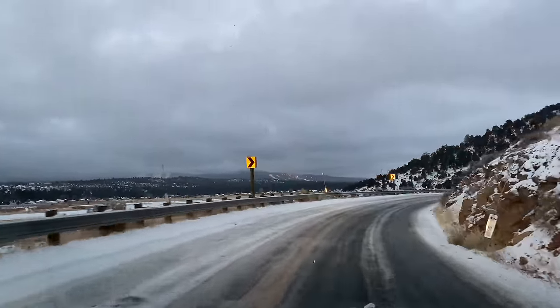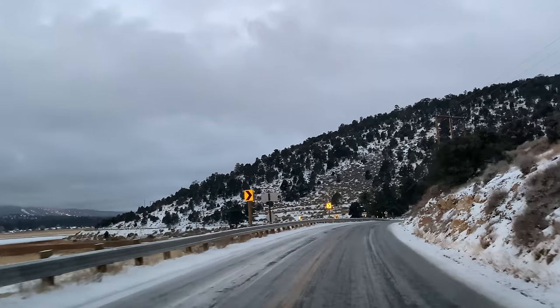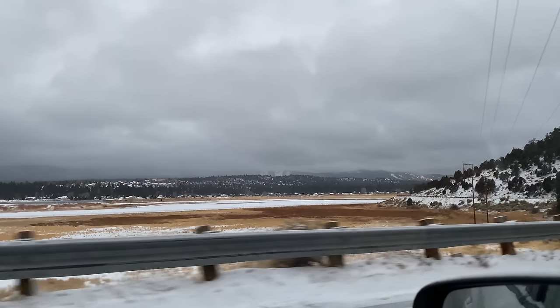You see all those lights straight ahead? That's Snow Summit, but to the left is Bear Mountain. Bear Mountain doesn't have lights because they don't have night skiing. I think they should, though. I really think they should do that.